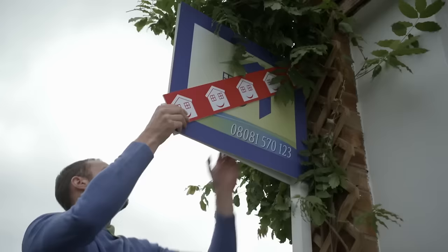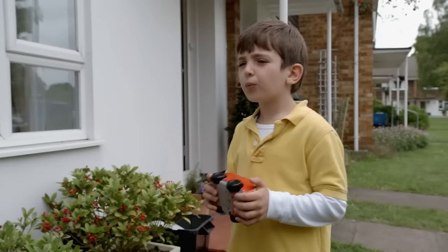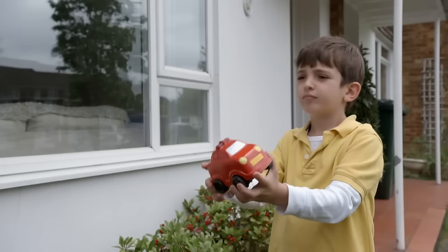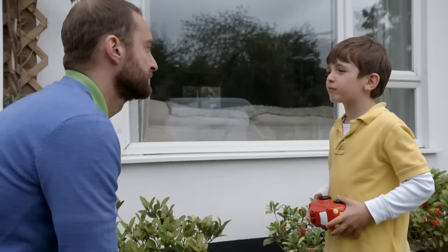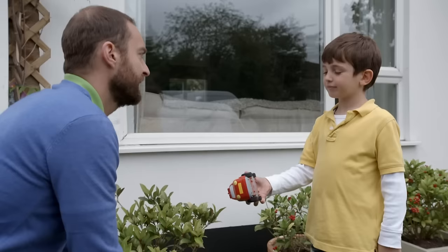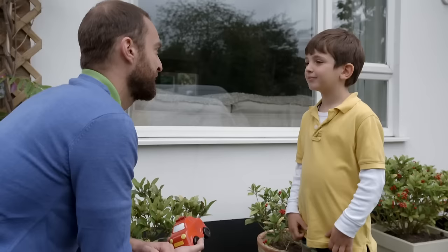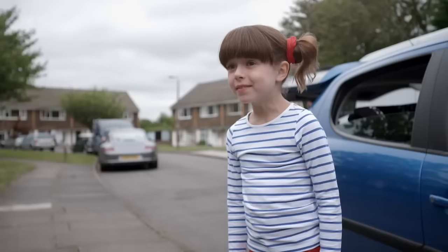Robbie? Yeah? Will you give this car to Peter? Really? Yes. Are you sure? Yes. Today, we're giving some of our old toys away. And I want this one to be Peter's. Well, that's very kind. Tim, isn't it? Yes. Well, Tim, my little boy will take very good care of your car. And I'll make sure he doesn't lose it. Thank you. You're a very kind boy. You did it, Tim. Well done, Tim.